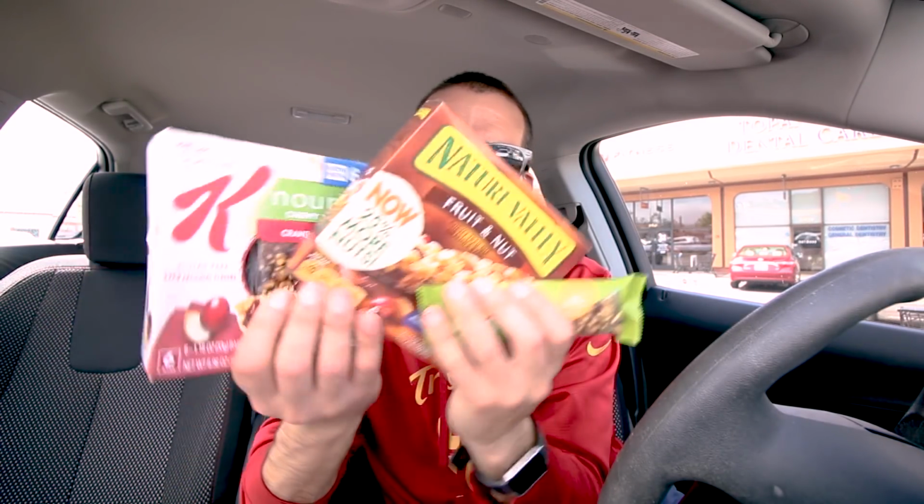So next we're gonna look at a bunch of different granola bars. Now, granola bars you have to be careful on because sometimes they're basically just glorified candy bars. Maybe they add a little protein powder in it and call it a healthy protein bar, or maybe they add some almonds or nuts in there and call it a healthy granola bar when it's really just a candy bar.